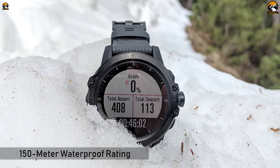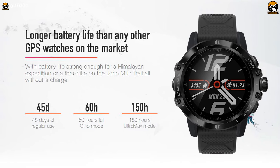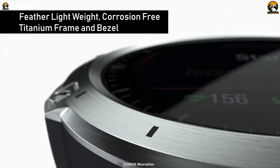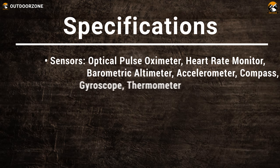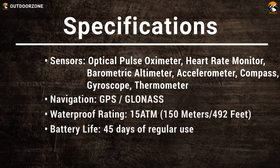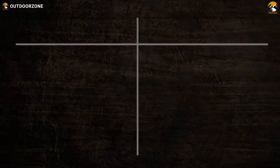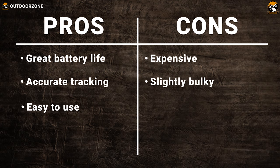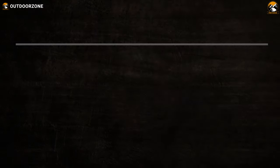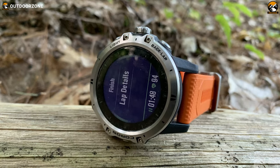It's the only GPS watch with a 150-meter waterproof rating and can withstand pressure equivalent to a depth of 150 meters. With battery life strong enough for a Himalayan expedition, it offers 45 days of regular use. It comes in a feather-light, corrosion-free titanium frame and bezel that ensure durability. The Vertix allows you to attack the world's harshest elements without sacrificing your style.